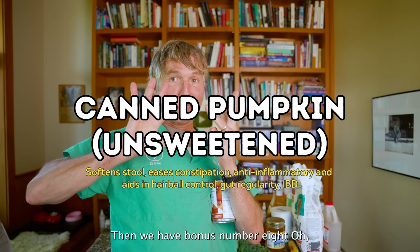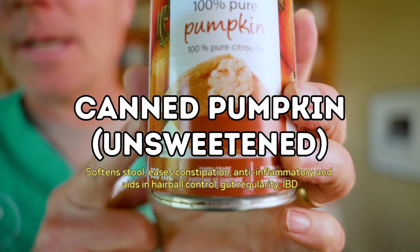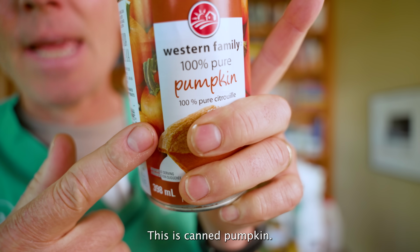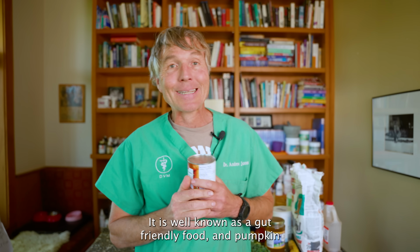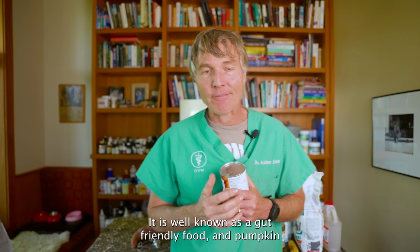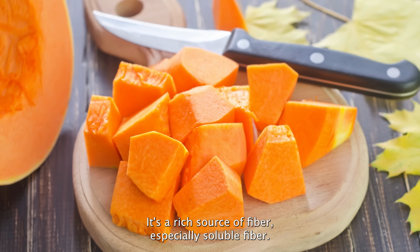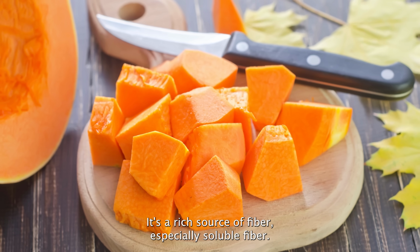Then we have bonus number 8. Oh, it's the fruit only popular around Halloween. This is canned pumpkin. Well, number 1, pumpkin is well known as a gut-friendly food. Pumpkin has been well used in veterinary medicine. It's a rich source of fiber, especially soluble fiber.